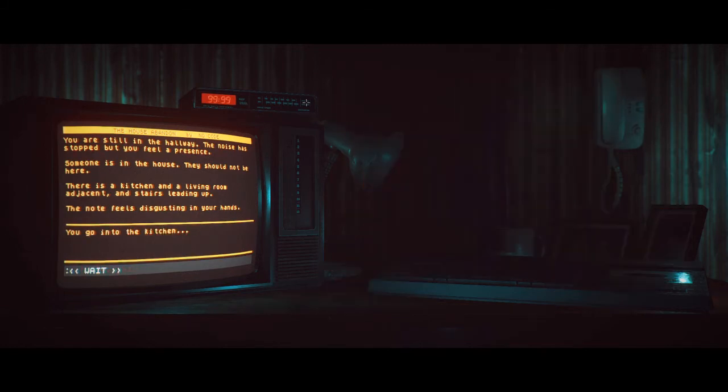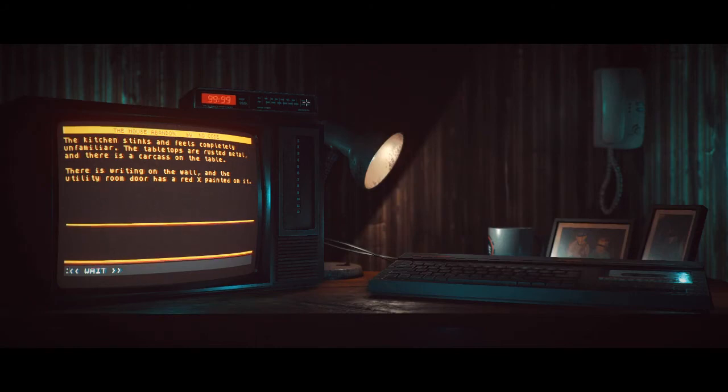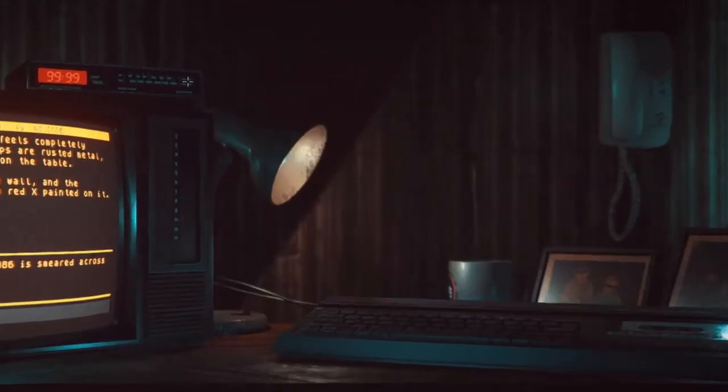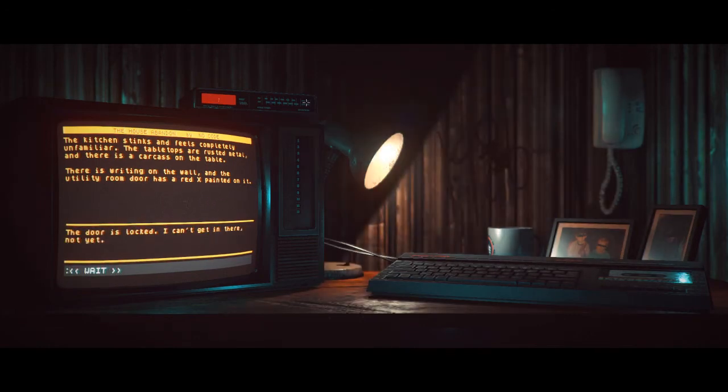You go into the kitchen. The kitchen stinks and feels completely unfamiliar. The tabletops are rusted metal, and there is a carcass on the table. There is writing on the wall and the utility room door has a red X painted on it. Read wall. In blood, the number 1986 is smeared across the wall. Open door. The door is locked. I can't get in there. Not yet.